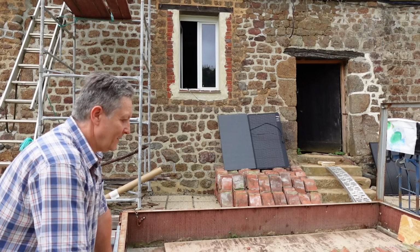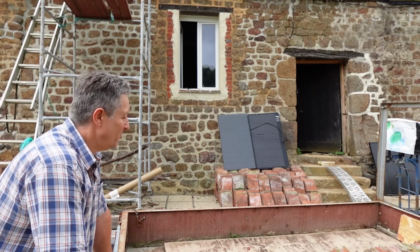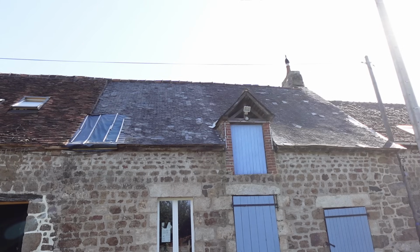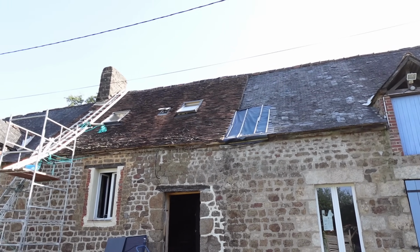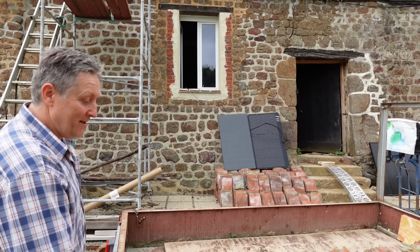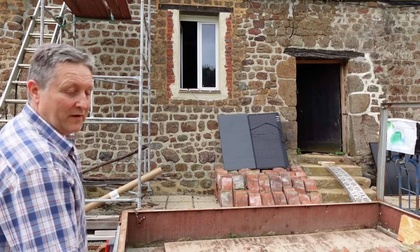So yeah, all in all, 2,500 tiles I think, you know, that should be enough to sort that roof out. And once it's done, it will just look like one seamless roof, the barn and the cottage together. So that's what I was aiming for. I'm not going to do the end cottage this year. Yeah, well pleased with that. It is hard work moving them about, but it will be worth it at the end.